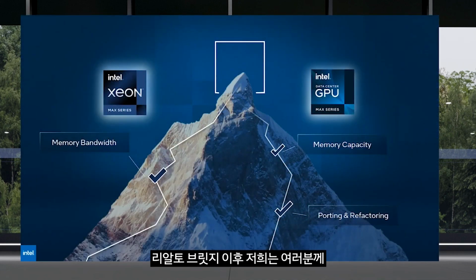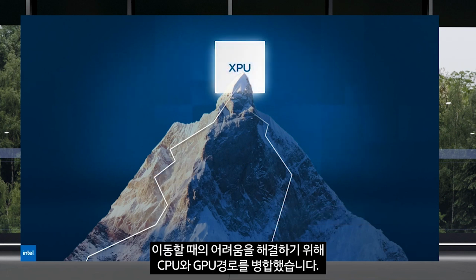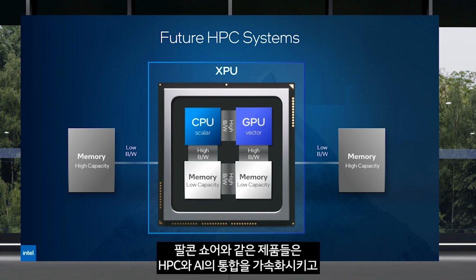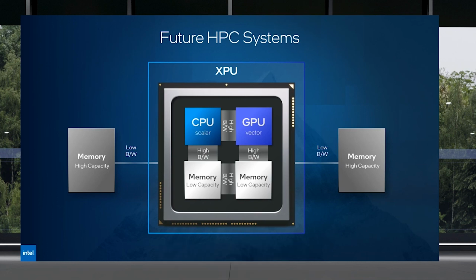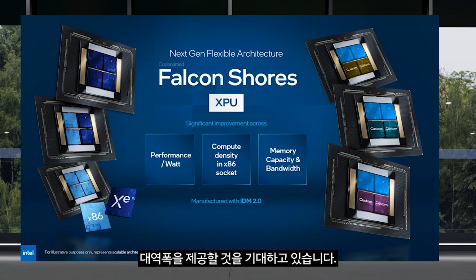After Rialto Bridge, we will bring to you a revolutionary architecture codenamed Falcon Shores. This will represent the convergence of the CPU and GPU roadmaps to address our obstacles related to sharing and moving data between architectures. Falcon Shores XPU will bring x86 and Xe GPU acceleration together. Products like Falcon Shores will accelerate the convergence of HPC and AI and also bring greater energy efficiency and sustainability to the data center. We expect Falcon Shores to deliver significant performance per watt, compute density, and memory capacity and bandwidth, all in a single socket with a vastly simplified GPU programming model.